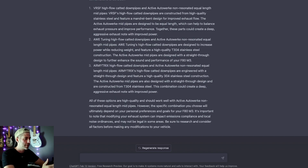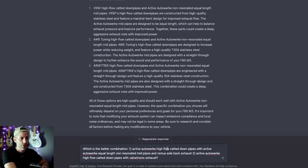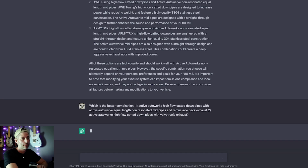Okay, last one. Now, I heard some pretty wild Valvetronic exhausts at Beamer Invasion, so I'm gonna ask it to compare two different setups. So I'm gonna say, which is a better combination? One, Active Autowerke high flow catted downpipes with Active Autowerke equal length non-resonated mid pipes, and a Remus axle back exhaust, which is probably the system that I'm going to have, or Active Autowerke high flow catted downpipes with the Valvetronic exhaust.